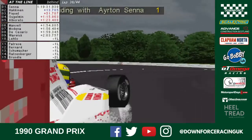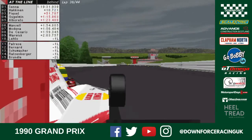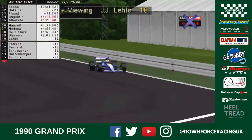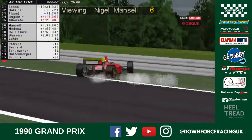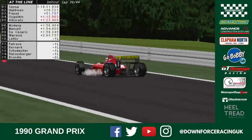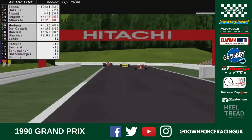Fourth is Guggemin. And that's Senna locking up at the first corner at La Source as he tries to lap one of the Lotus cars. I think that was Derek Warwick, who ended up causing him a bit of a headache. And that's Mansell! Spins at the top of Radiant, catches the car. What a recovery, but De Cesaris gets through, as does Modena.